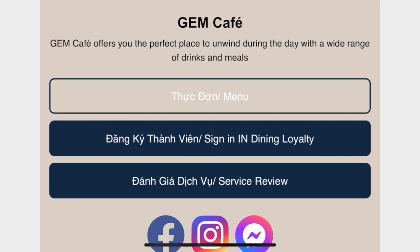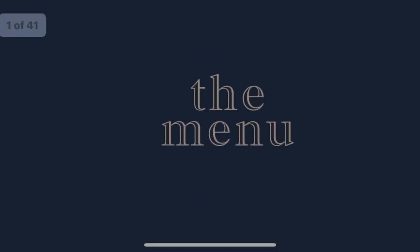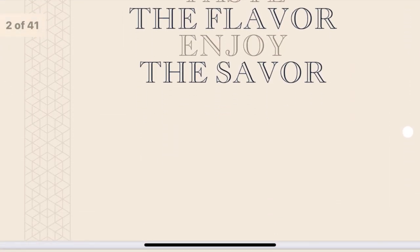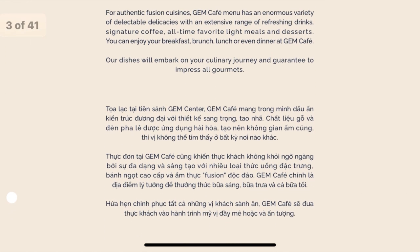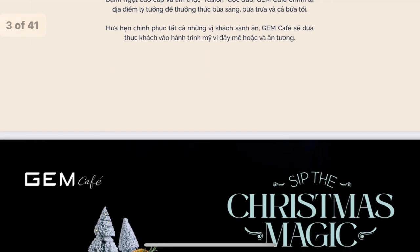Once I arrived at the cafe, I found a QR code that allowed me to access the menu. It took a bit of time for the menu to load, but eventually I was able to view it. I noticed the festive touch to the menu, all decked out for the holidays. These selections are part of their winter specials, indicating that the menu will soon change. It was interesting to see the cafe introducing itself in both English and Vietnamese.